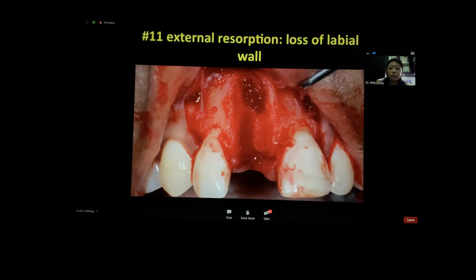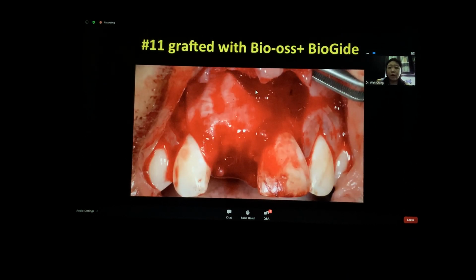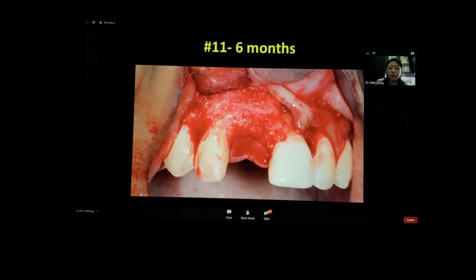After removal, what we see is a big loss of the buccal labial bone wall. There's actually no labial bone wall at all. This patient is a very young lady, and she has high aesthetic concerns as well. So what we did was we grafted it with BioOss and BioGide, and then we achieved primary closure. And this is after a 6 months wait. We managed to preserve the bone, and you have a very nice scalloped bone here. The bone quality is pretty hard.